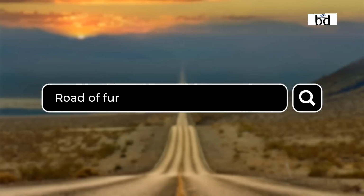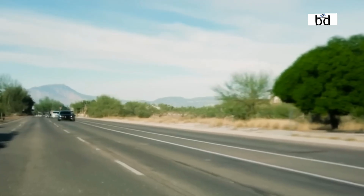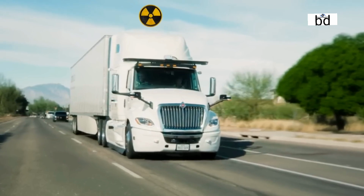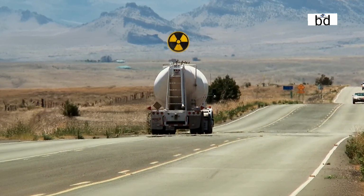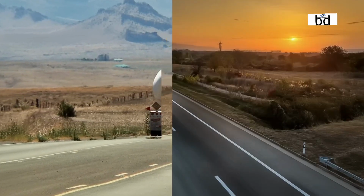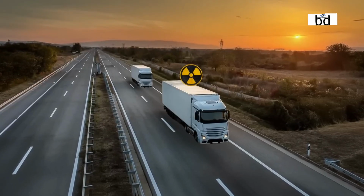Road of Fury. They're already here. They're among us. On July 30th, 2 trucks were spotted leaving the Canyon mine. These trucks went on a 300-mile journey through northern Arizona and the Navajo Nation to the White Mesa Mill Factory in southern Utah, and the trucks are carrying radioactive uranium. It's expected that once fully up and running, 6 large haul trucks will make this trip every day.